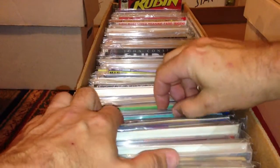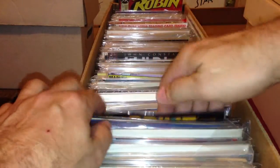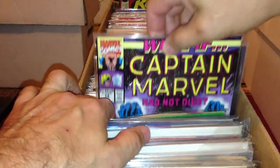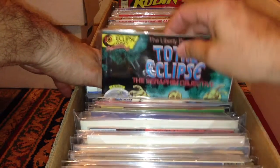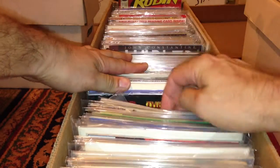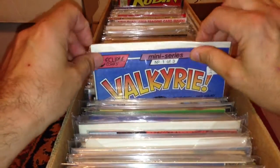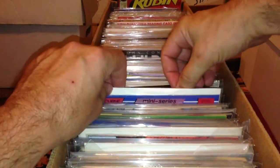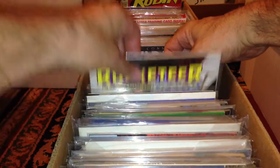Prime Slime. Ooh, some Ultraverse Malibu comic books. Prime Malibu. Here's an old What If. Well, it's not real old, it's a $1 comic book. Another What If. Tomorrow Knights. Let's see, there's Total Eclipse. There's Punisher movie special, one of the worst movies ever made. Another Punisher trade paperback. I've mixed in some trade paperbacks, so there may not be 300 comic books because some of these comics are thick. There's another Eclipse. I try to put a lot of #1s of Eclipse series. Valkyrie, the Rocketeer.